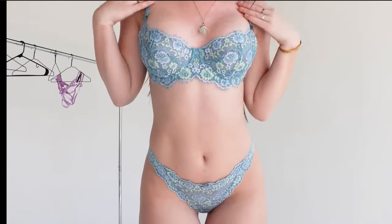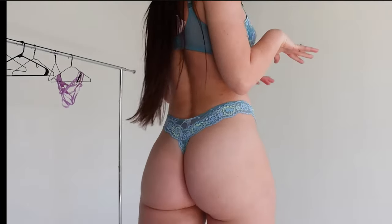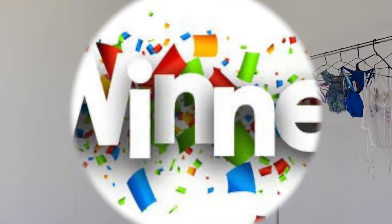I wanted to show you guys an up close of what it looks like. This is the pattern. How cute. What it looks like from the back. And that is the piece.